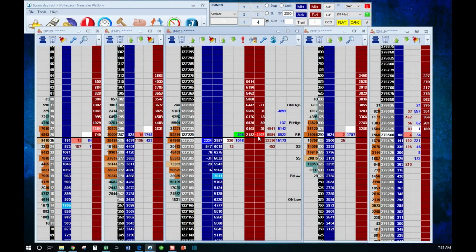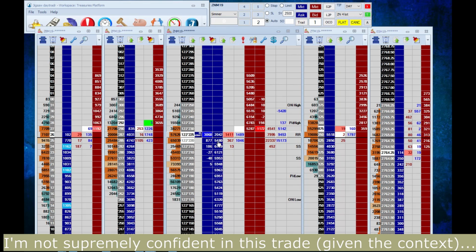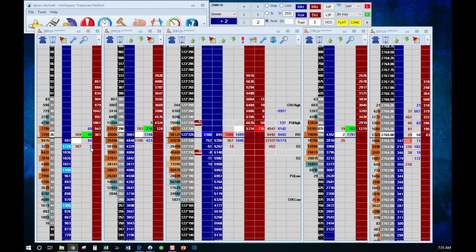This might be worth a shot. I mean, look how quickly that pulled off pretty significantly. Took this bid, just immediately started ticking higher. There's your back tick. Let's just try to scale into this thing. So we got a fill. 30-year, we're basically up 2 ticks. Up 2 ticks in the 5-year.